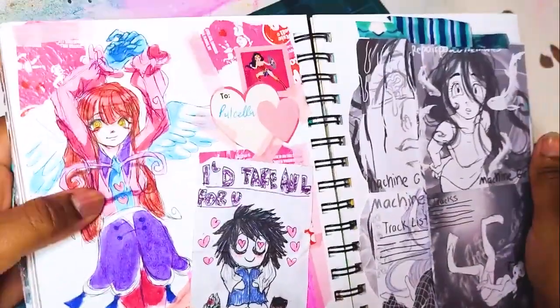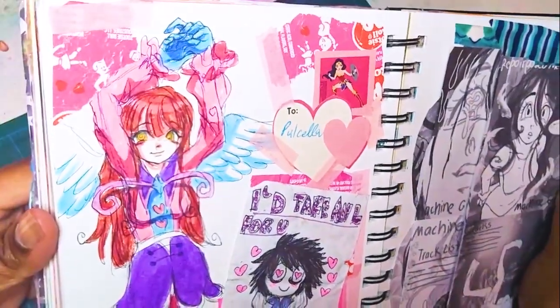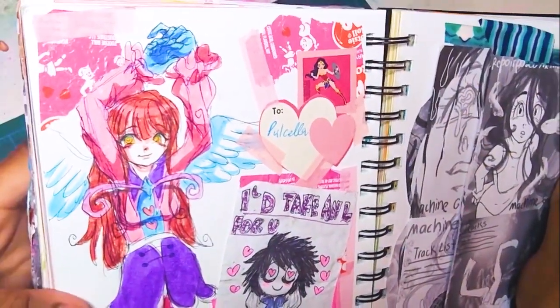And here's Makima dressed as Philotea, and it kind of doesn't fit her that well, but that's kind of the point. It's a crossover thing.